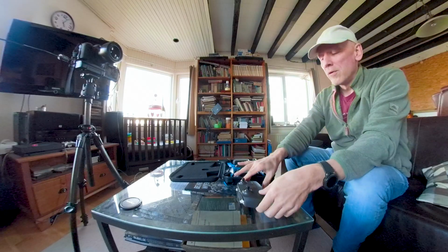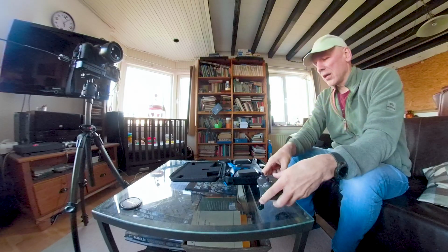Another thing is, there is a controller. And that is just great, because now you can just fly this drone like any other drone. And it goes like this. You click it open. You click your phone in here. So you have the screen. And that means you can use this drone in so many other ways as well. And you still have the I will never bump into any object capability of this drone when you fly it with the controller.